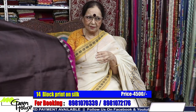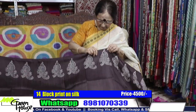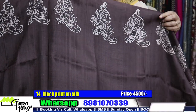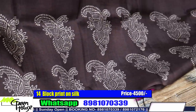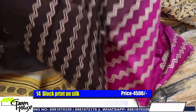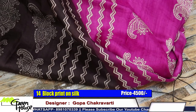This is the one. This will go for the color. This color is so rich. We show novelty. And on it, look at the saree. This is style like this. Ekto alada striking achol deya hoyeche.